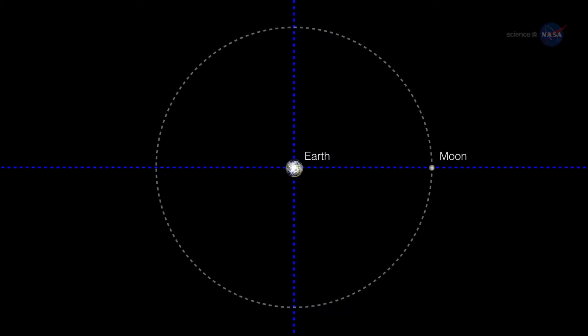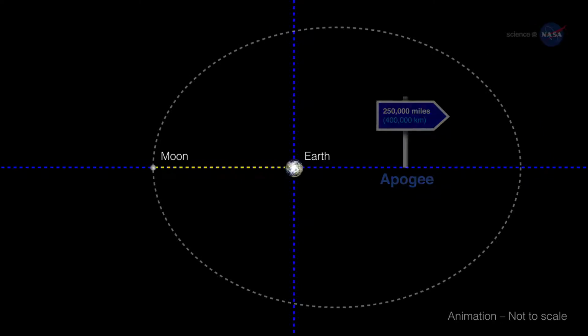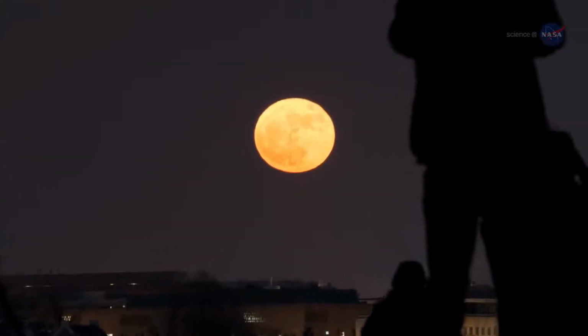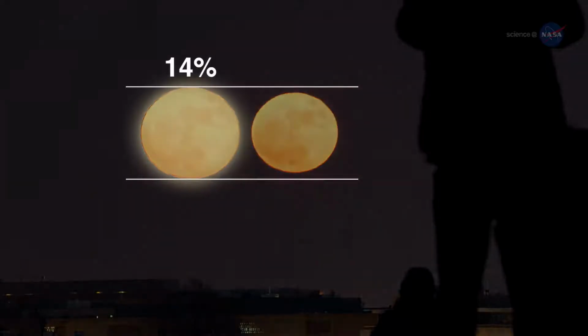Start with size. The Moon orbits around the Earth in a slightly oval shape. At its furthest point away from us, known as the apogee, it's about 250,000 miles, or 400,000 kilometers from Earth. When it's closest to us, its perigee, the Moon is about 220,000 miles, or 350,000 kilometers away. When the Moon is full at or near its perigee, it is considered a supermoon and can appear up to 14% larger and 30% brighter than at apogee.